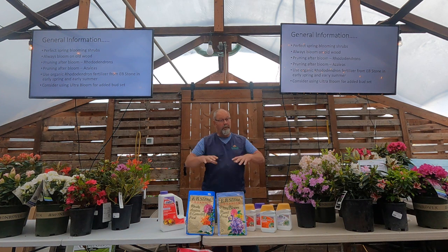So if I'm going for low and I want a little extra bloom, I would always shear back my azaleas a little bit. I have other ones I let go. I want more height. I like the openness, the kind of natural look to them. They still bloom great. There's no difference. But I just want more height.